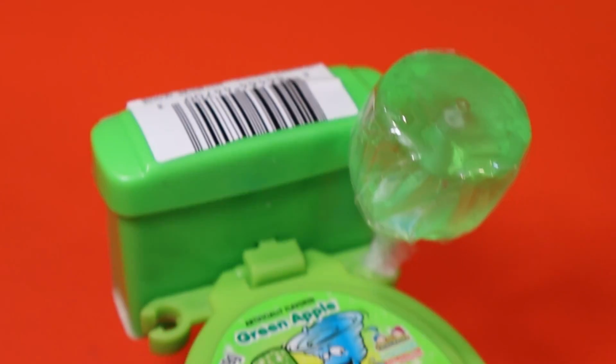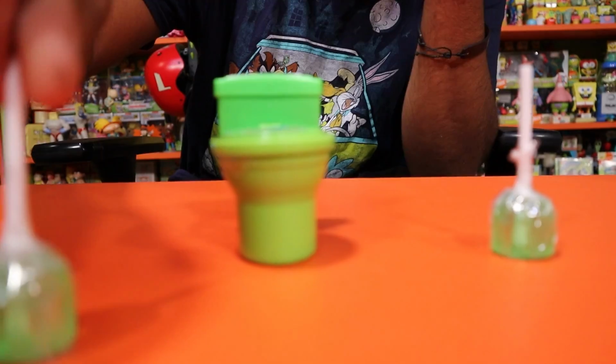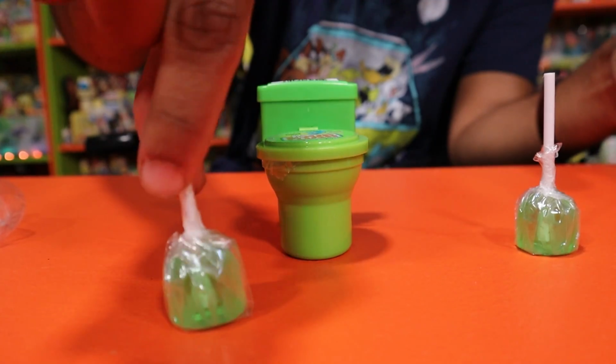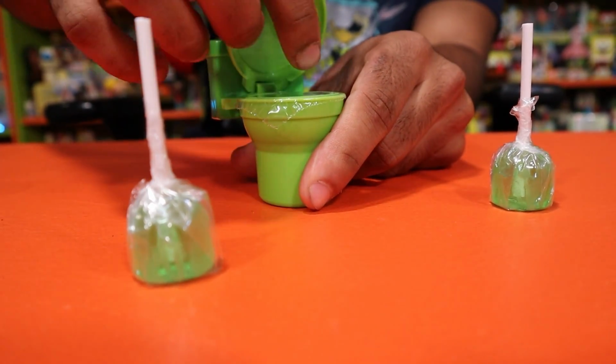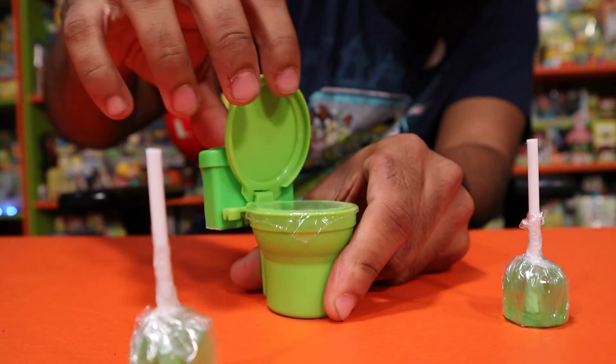All right, after all that burping, it's time for the toilet. We have the Sour Flush. I did not realize that the Sour Flush pops were actually plungers. And you pop this open, and ooh, that's a nice toilet seat lid.